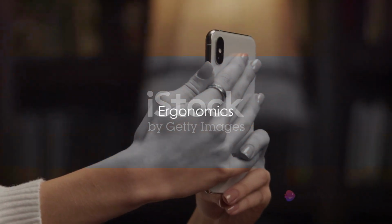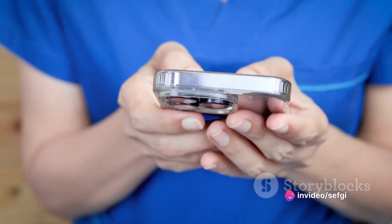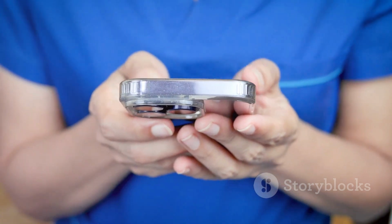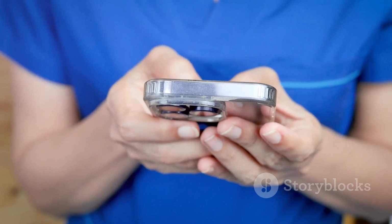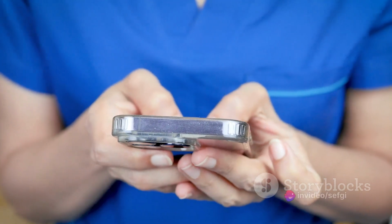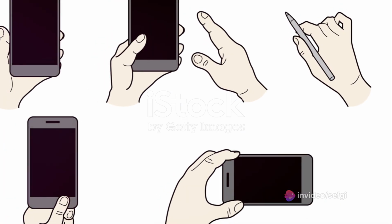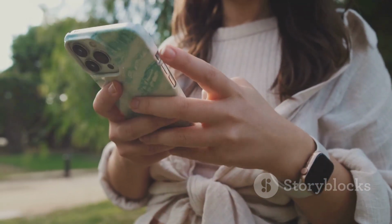The first reason for the positioning of smartphone cameras is ergonomics. This might seem like a minor detail, but it plays a significant role in our daily use of these devices. Ergonomics is the study of people's efficiency in their working environment. In the context of smartphones, it's all about making the device comfortable to hold and easy to use. When it comes to the camera placement, it's about more than just where it looks good. It's about where it feels good.